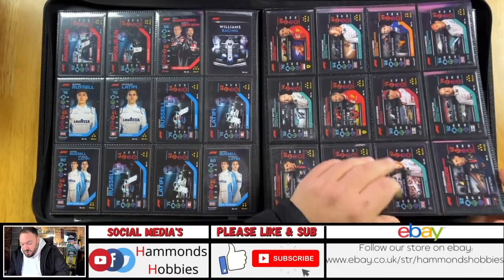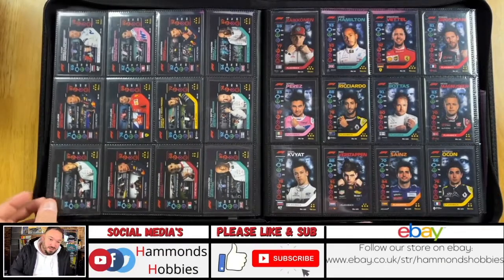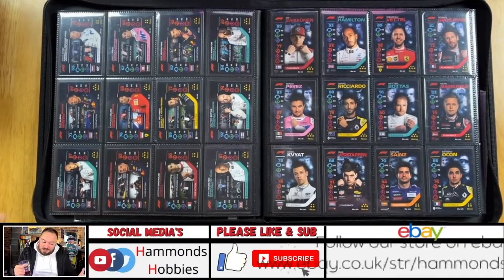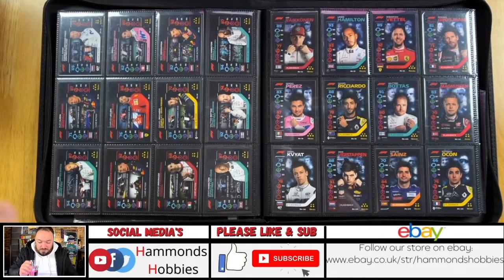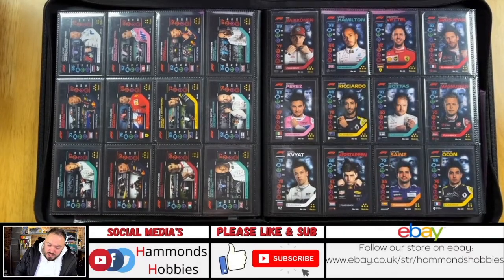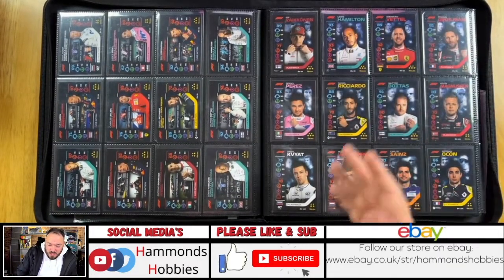Got some Max Verstappen ones. Obviously going forward, next year's set for this year is going to be heavily Max Verstappen and Lewis Hamilton, because between the two of them, they've won most of the races. More live action shots here. Then we move on to their sort of close-up portrait shots. So 1 for each driver here.